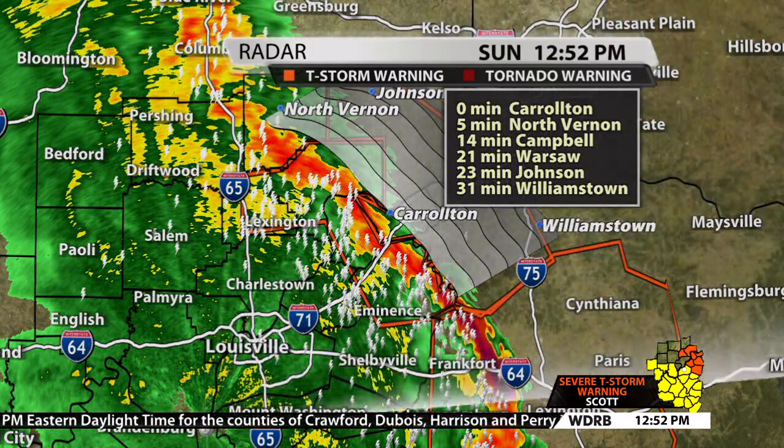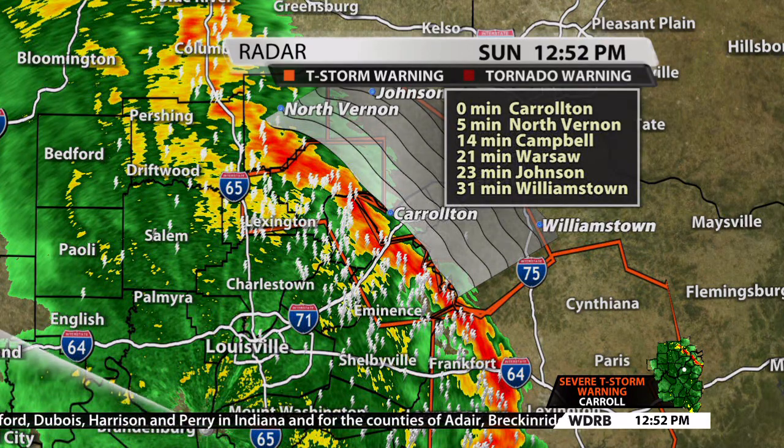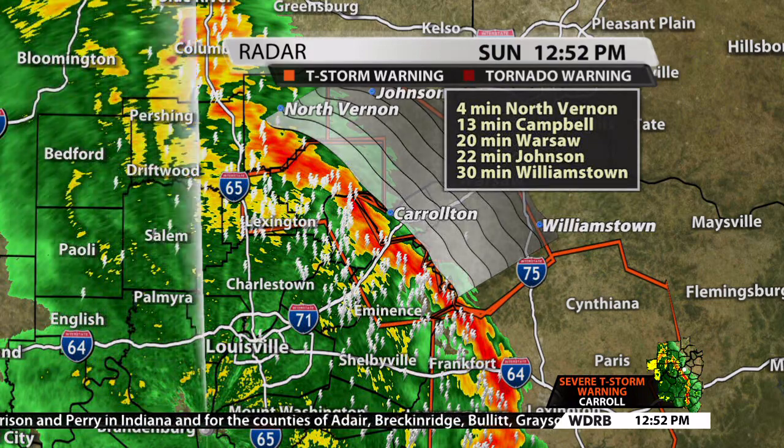If you're in Louisville, there's still rain, and I just saw a lightning strike here pop on Louisville. So we're still seeing storms moving through Louisville. Bryce, you've been monitoring Chad and some of the damage.